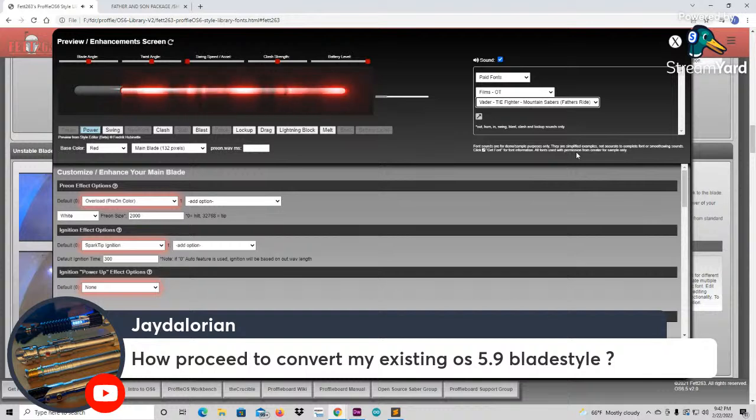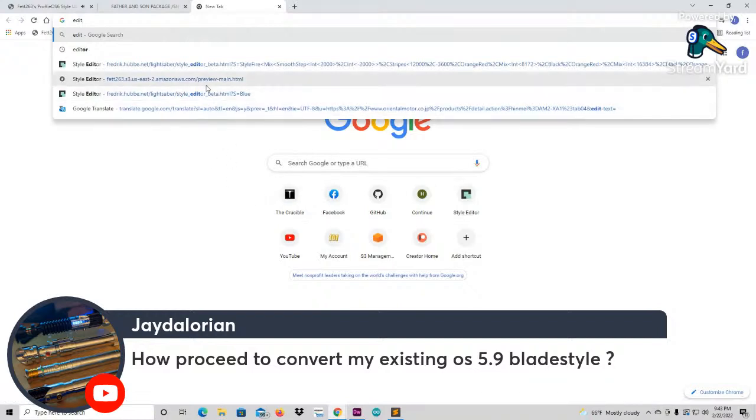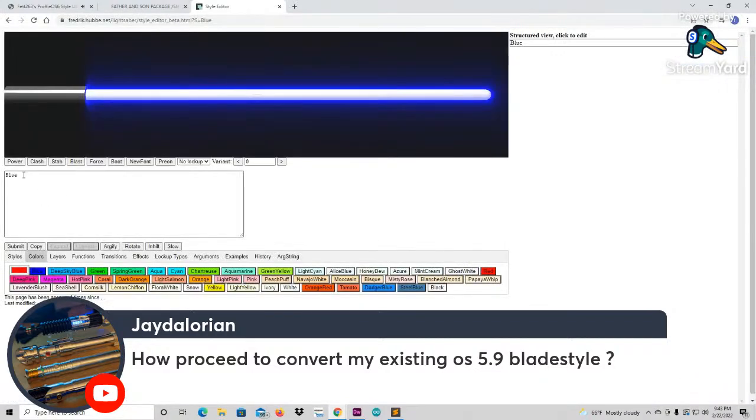Converting OS5. Have you seen the Frederick's beta editor yet? That would be a good start point. Let me bring it up if you haven't seen it. So he's got the beta editor live, and I'm just going to go real quick and throw in something super simple, which helps if I type right. Let's see. This is super easy.